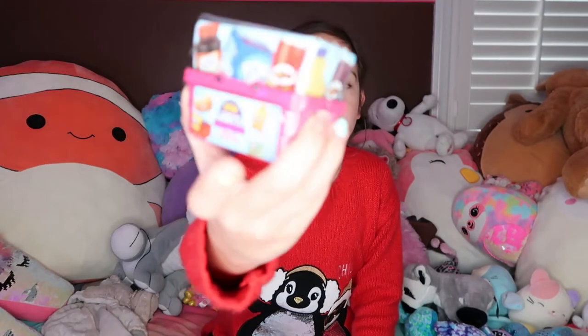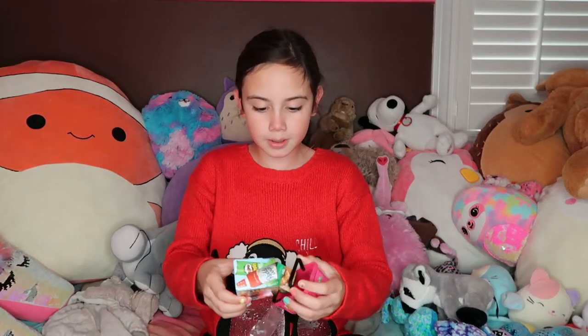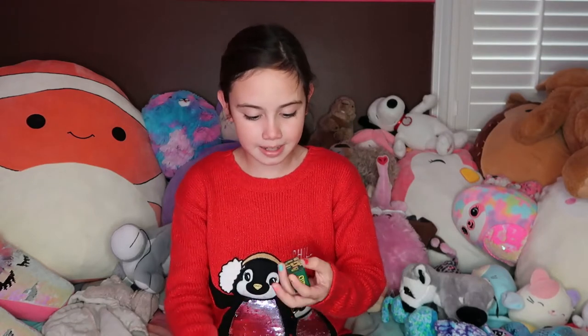And here's the first idea. This is $4. I got them from Target. They're kind of like mini brands, but they're like Shopkins. So technically there's a brand inside and then a Shopkins in there. So let's open them up. My mom had already cut them for me so that it'd be easier.